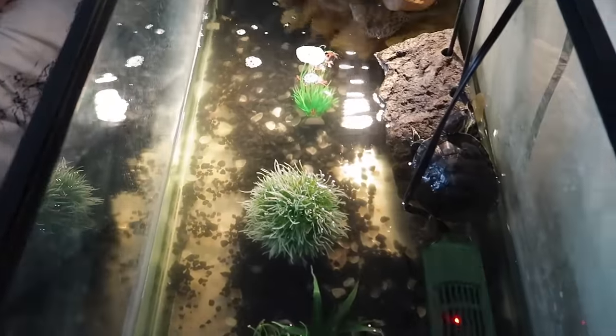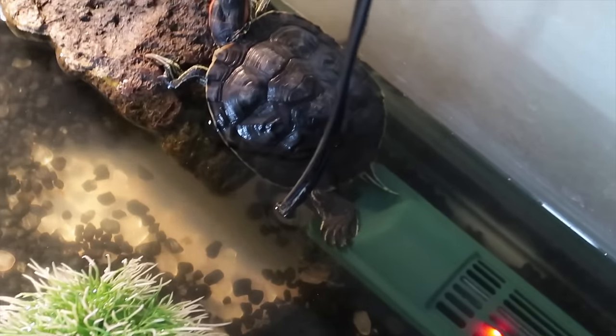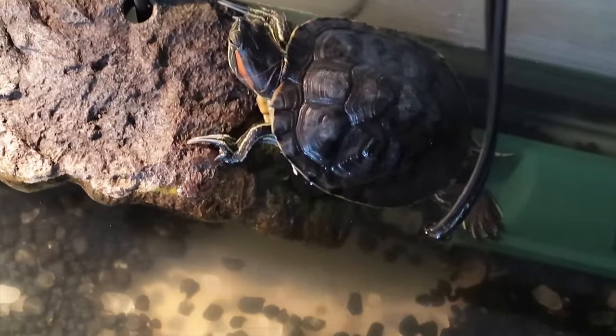Now look at my big boy chilling. He gets so big. Big back seal. Don't you run. He finna run. Look how he up on this thing. Now if his foot get tangled.